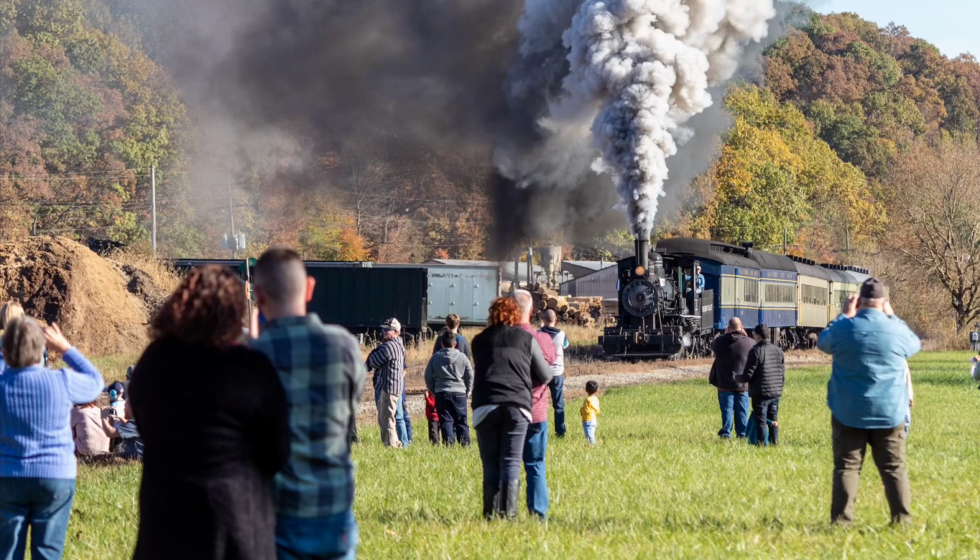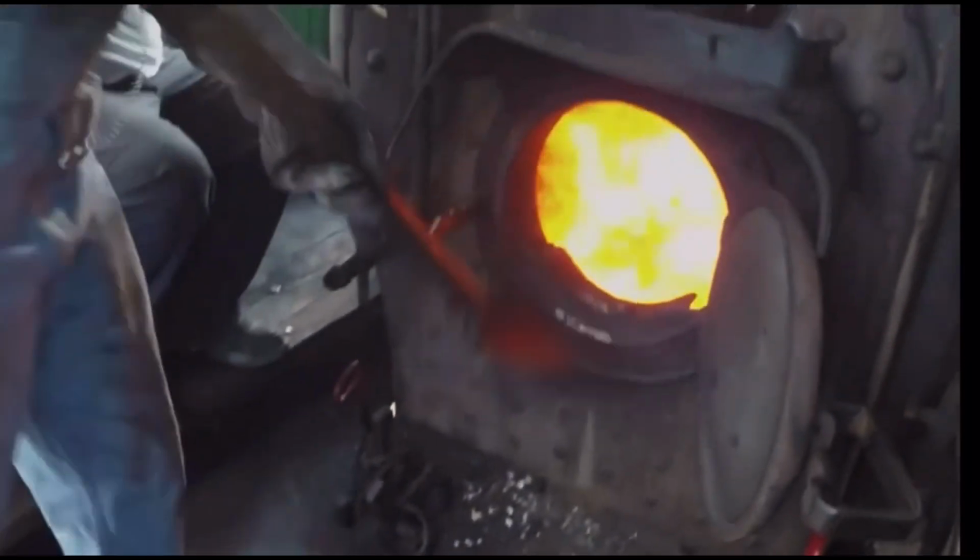Some of our steam specials even offer photo run-bys, where passengers can disembark to watch and photograph Number 3 and the train go by.